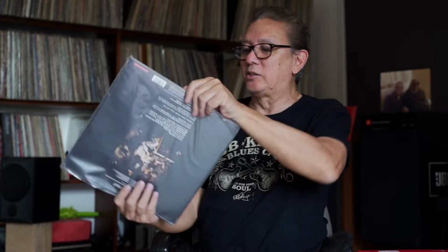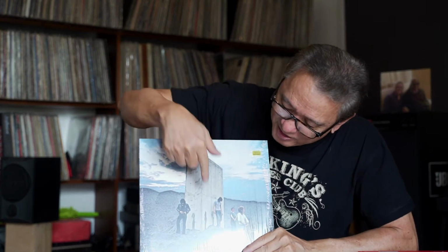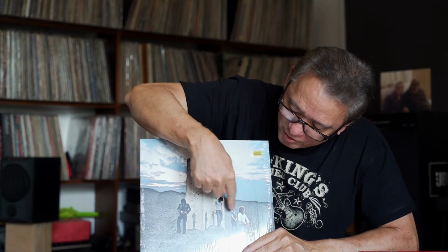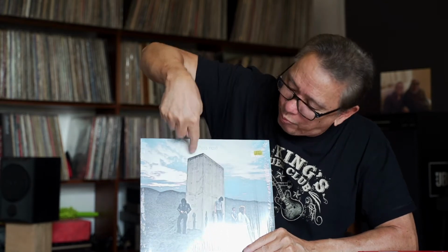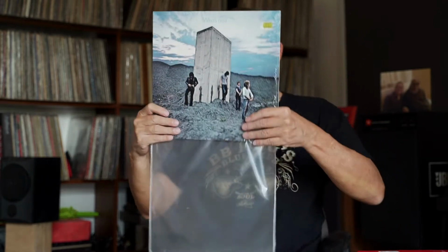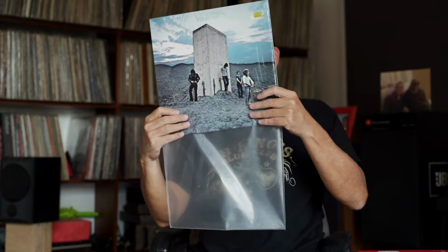Another Who record that's really iconic, of course, is Who's Next. They took all 4 members of The Who, Roger Daltrey and Pete Townshend and everybody else, and they took a leak on this post in the middle of nowhere. Look at it. It's really strange, right? What an album cover. It's just Who's Next? Who's next to take a pee? I guess.